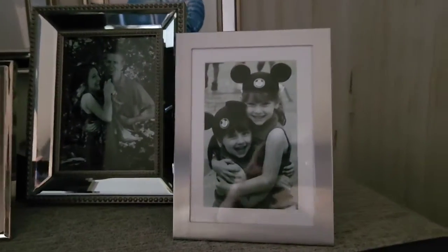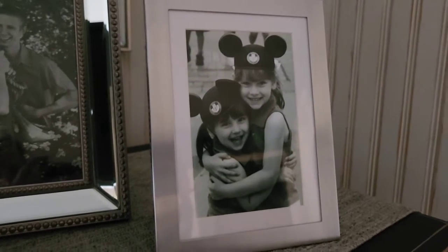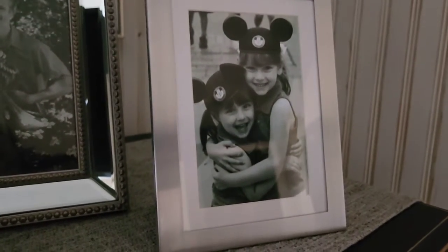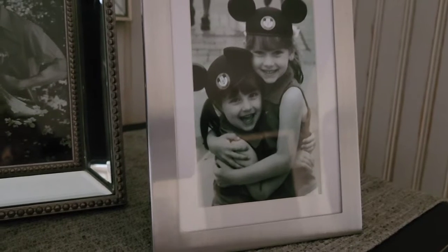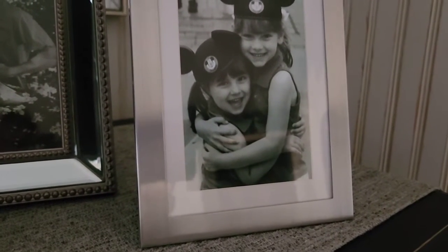So this is the photo I was talking about that is my very favorite photo, an actual candid of my girls. It is not their first trip to Disney. Claire is 3 there and Madeline is 5. Madeline had been, but they'd already been several times. I think this was Claire's 3rd trip and Madeline's 5th trip.